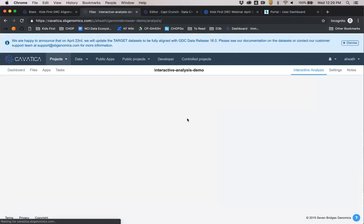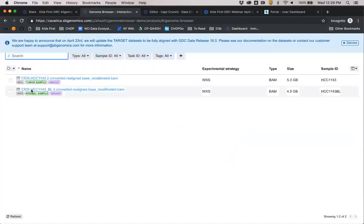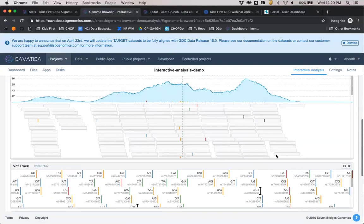Other interactive features include a Genome Browser in place, so you can add some different files here if you want to take a look at the actual reads in place, and then you can go and actually interactively browse and view. There's a number of other different features for working with the data locally as well. So there's a huge suite of that around this, and we're really looking to find feedback and understand what's working, what's not working.